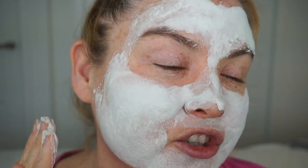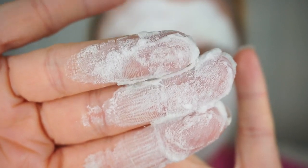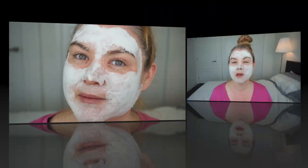I think maybe if I zoom in here, you can see the foaming that's happening on my face. I can actually hear the bubbling and popping, almost like a very light Rice Krispie sound of the carbonation. And you can sort of see it on my fingers here as well, if it'll focus, that it's really foamed up. So this is not at all like a regular clay mask. Okay, I will be back when 5 minutes is up.